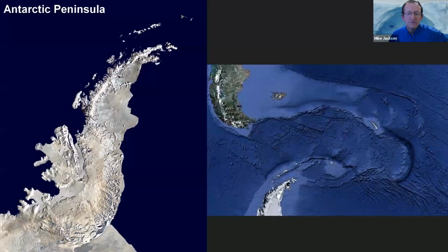So again, another couple of views of that. And I think one of the things that I find from a geological point of view very interesting is you can really see how the Scotia Plate has pushed its way between South America and the Antarctic Peninsula, leaving behind places like South Georgia and the South Shetlands.